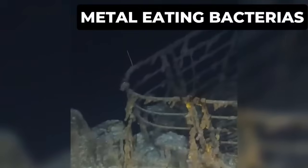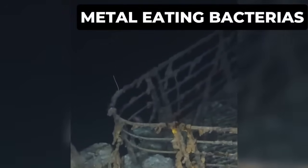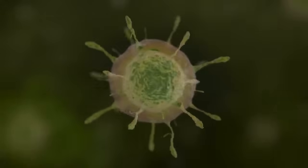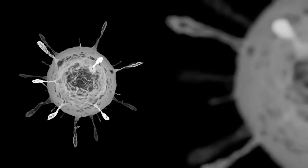At the ocean's depths, we encounter metal-eating bacteria. In the Titanic's wreck, bacteria like Halomonas titanicae consume iron, forming rusty structures. These microbes could prove useful in mining or decontamination, showing how life always finds a way.